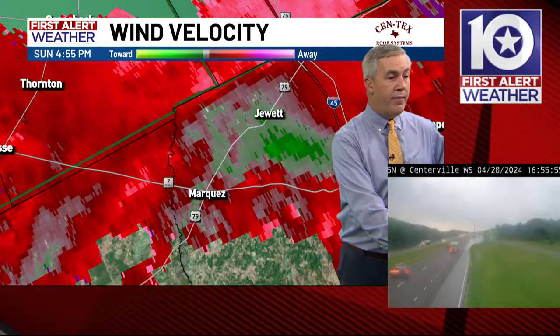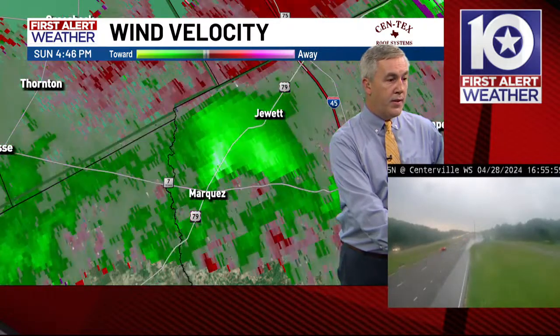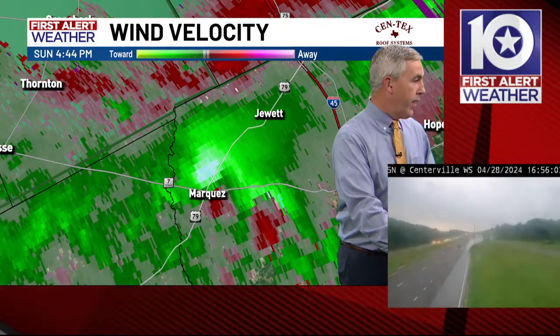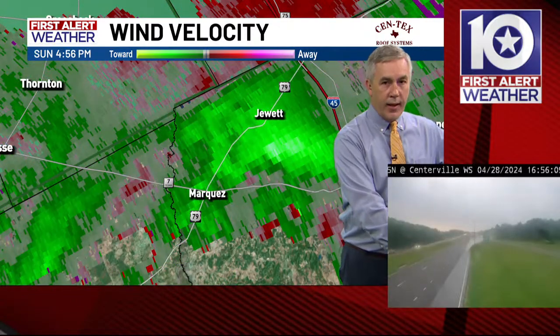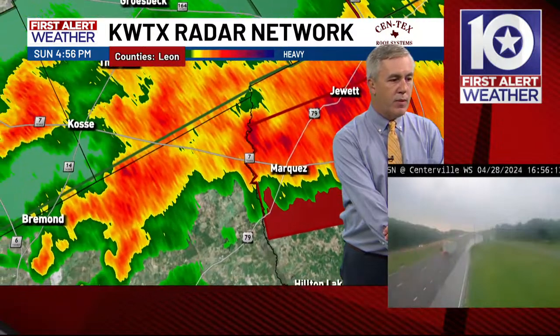The rotation definitely does not look as impressive as it did a few minutes ago. Hopefully that'll be a trend, but this thing did flare up massively right as it entered Marquez, which is not exactly what you want to see. But I'm hoping the folks in Marquez took the storm seriously. Good news for Marquez is you can get out of your tornado safe area right now. You still got some decent rain, maybe some small hail.